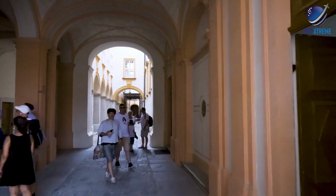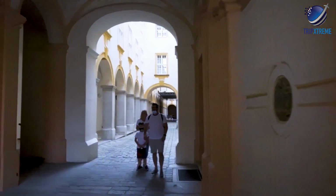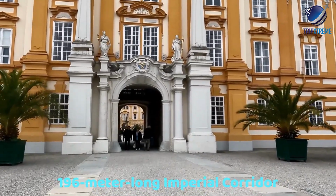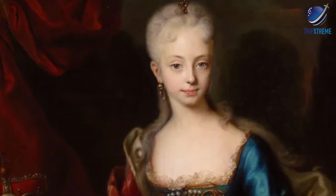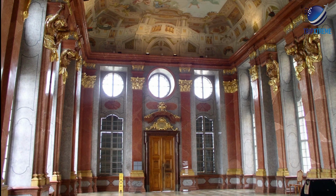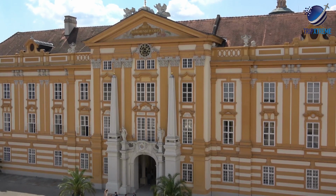These include the tomb of Saint Coloman of Stockerau, the remains of Austria's first ruling family, the House of Babenberg, and the superb 196-metre-long Imperial corridor with its portraits of Austria's rulers, including one of the Empress Maria Theresa. Along the way, you'll also see the Imperial rooms with their displays relating to the Abbey's history, along with statues and paintings.